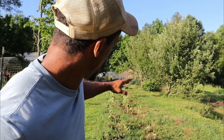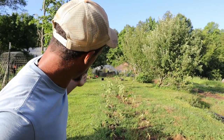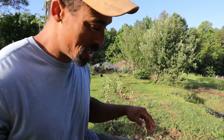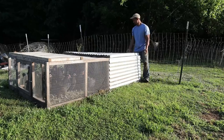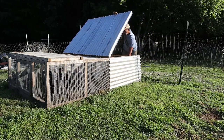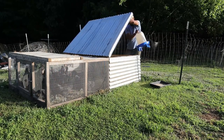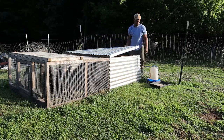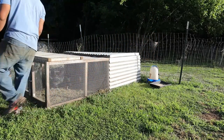Right here in the garden, we have sunflowers that we recently transplanted, so I'm just gonna move them right alongside the sunflowers. Sorry about that. Ready to move? Here we go.